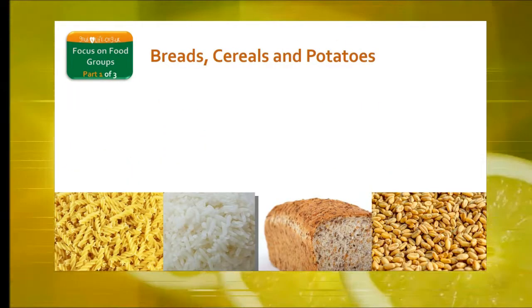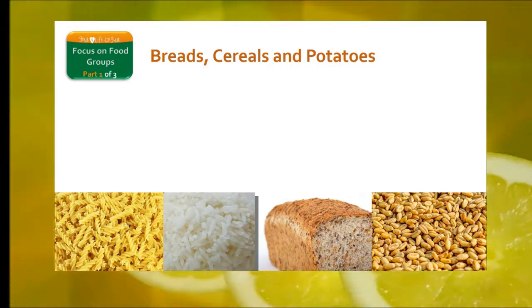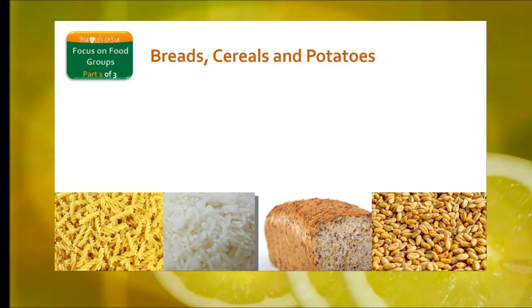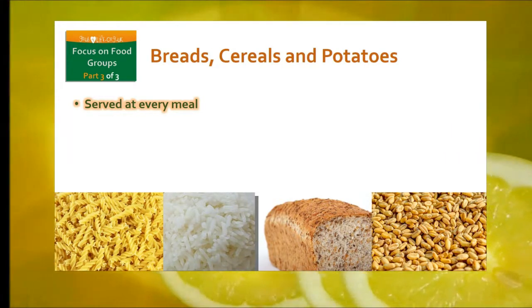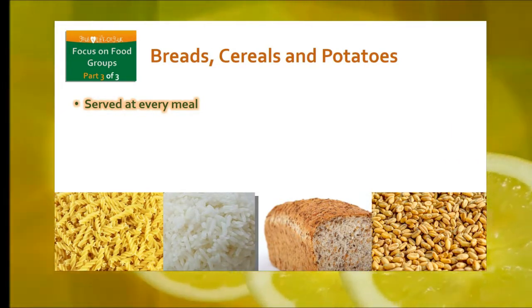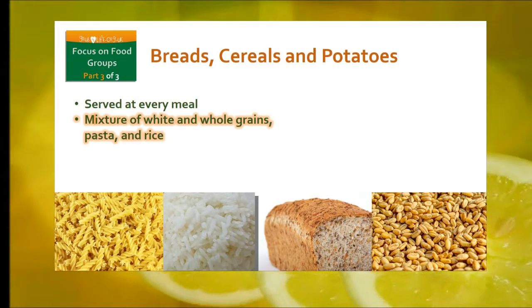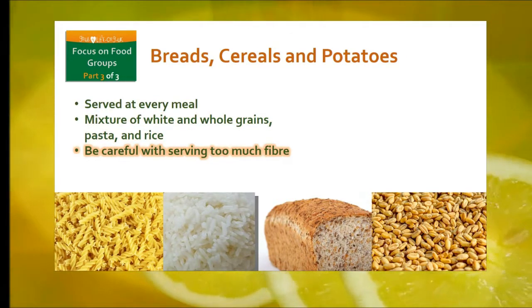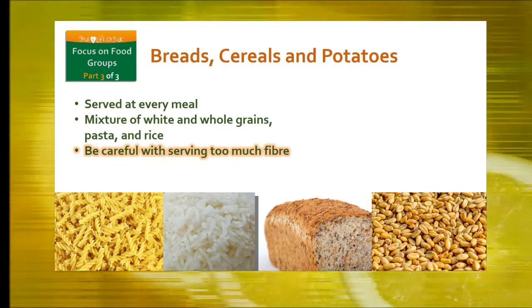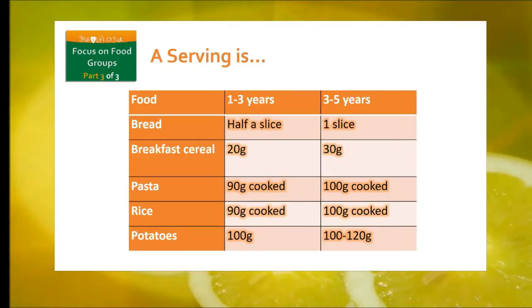The starchy or complex carbohydrates are the main energy providers. They give toddlers a drip feed of energy throughout the day. Starchy carbohydrates should be served at every meal. They are digested and broken down slowly to give the toddlers ongoing energy. And you need to serve a mixture of whole grain and white breads, pasta and rice. But don't forget, too much fibre in a toddler's diet and they'll get full up and lose their appetite, but not enough fibre can lead to constipation.